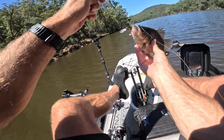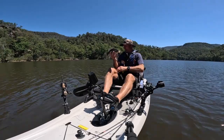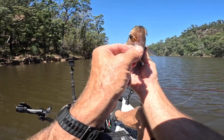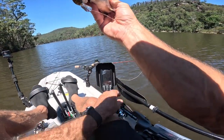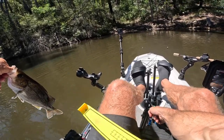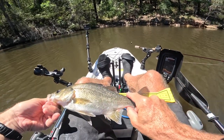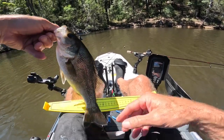Yeah, he's a bit of a bruiser. Like, you know, not ginormous, but I'm pretty stoked. That's a good fish. Yeah, he's nice and thick and broad. Again, he's taken that nice little lure that I've been using. Nice. Okay, let's get him out of these hooks. Yeah, there you go. 34. Nice bass. Pretty stoked for that.